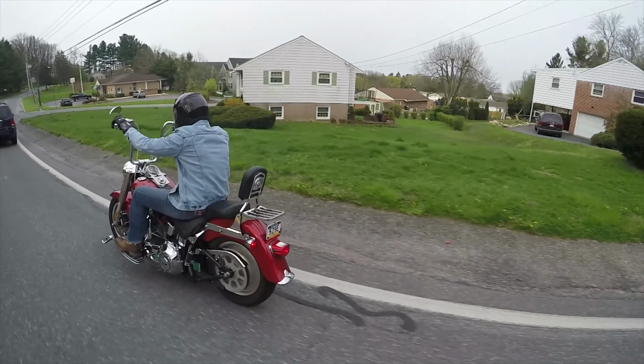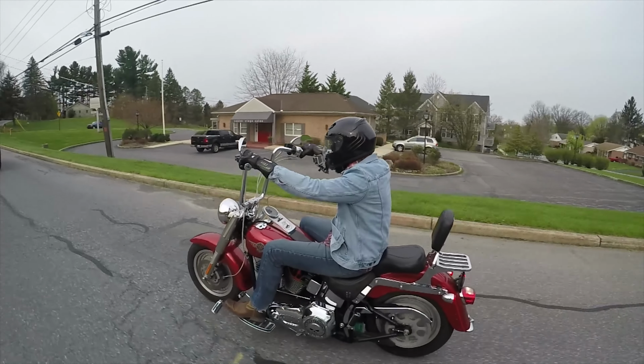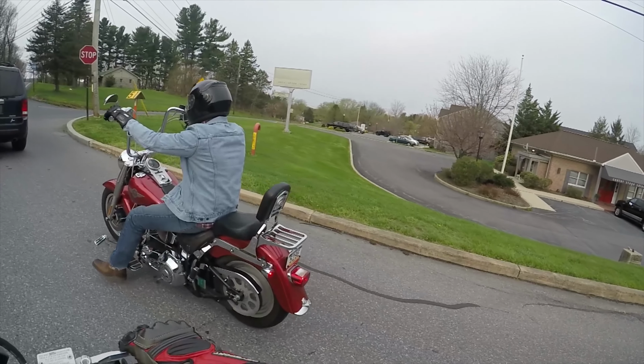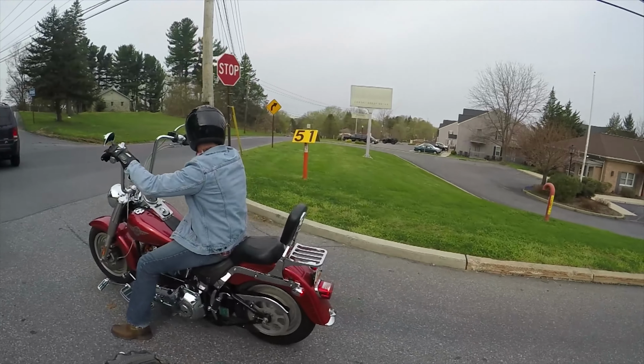Now, just going to how this bike rides, being 6'4", I think that this bike spaces me out great. My feet aren't touching, my knees aren't touching the tank. And the bars are a little bit high, like I said, but it rides really nice and smooth and has a low center of gravity. So it's not like these bars are really high and I feel as though it's top heavy.